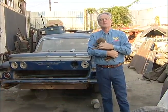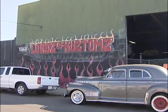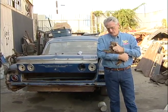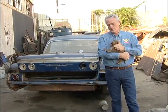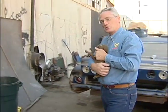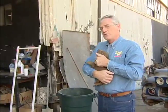We are in Los Angeles, California at the Lordz of Kustomz shop that builds some pretty cool traditional hot rods and rat rods and low riders, that sort of thing. And just to be warned, they have a pretty vicious guard dog here, so don't be sneaking around at night or you're going to have to deal with this wild animal. Let's get a look at the shop, a real tour with Jesse Castillo.